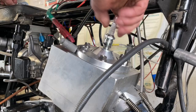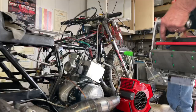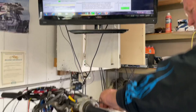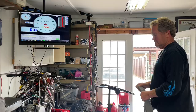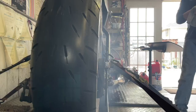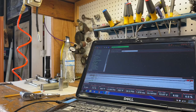With the dyno and how we were testing some things, and he gave me a Max ECU for it. How about that? Channels that we're monitoring when it's running.